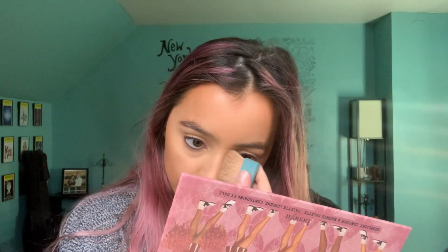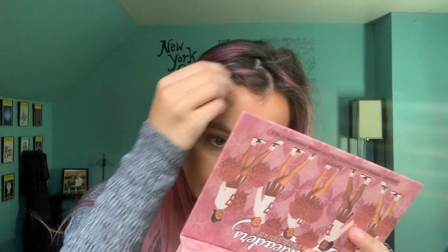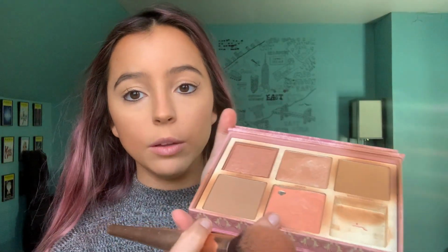And then I forgot, I do take the Hula Caramel, which is the darker one, and put that on the side of my nose. I don't like to contour my nose, but I do like to give it some color just to even out with the rest of my face. And I like to take this one right in the middle. I think this is a blush, but I like to just put it all over my face because it isn't really that pigmented, so it doesn't really look like blush. It makes my skin look like glass.